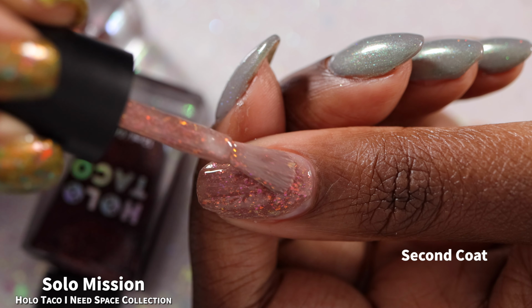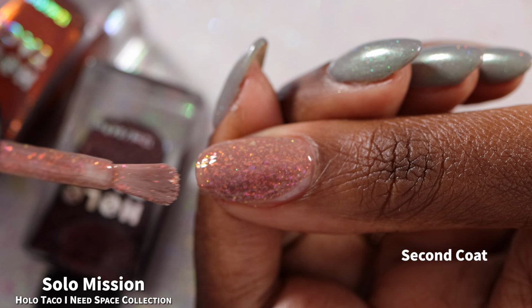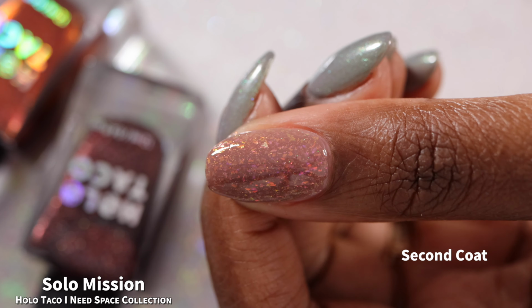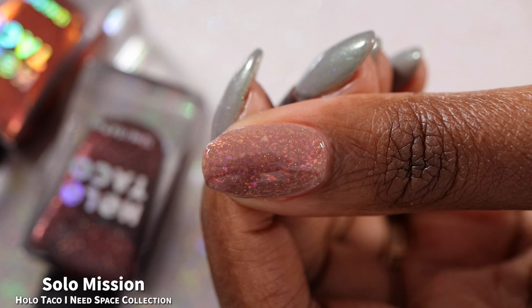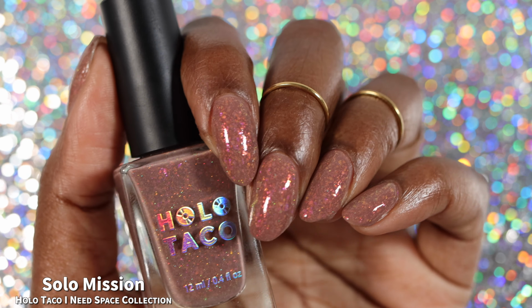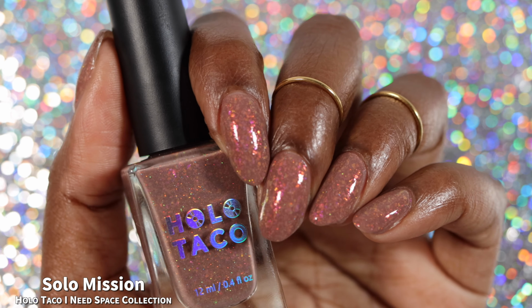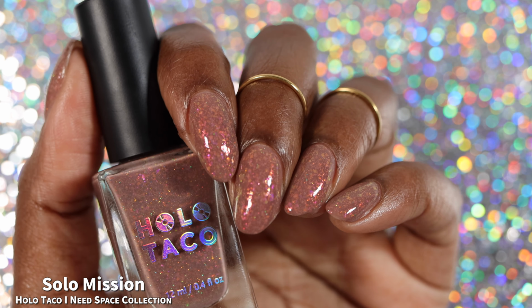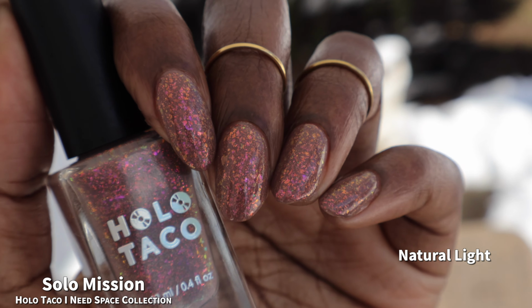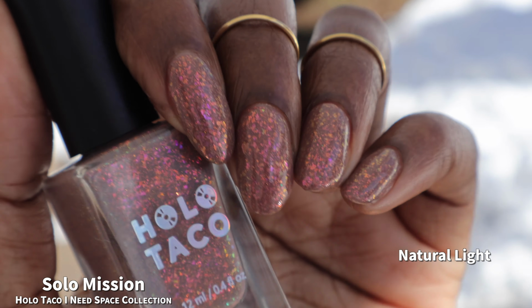I forgot to mention this when I was recording the outro, so I want to say it now. I am so incredibly happy that Holo Taco is releasing polishes that have a very indie nail polish look to them. I'm sure for those of you who have been in the indie nail polish space for any given amount of time that you have seen polishes that look very similar to this, but I feel like for people who are largely buying drugstore nail polish this whole time, this is probably blowing their socks off right now. Cannot believe my eyes. So I'm just really happy that Holo Taco is releasing fun finishes like this one.